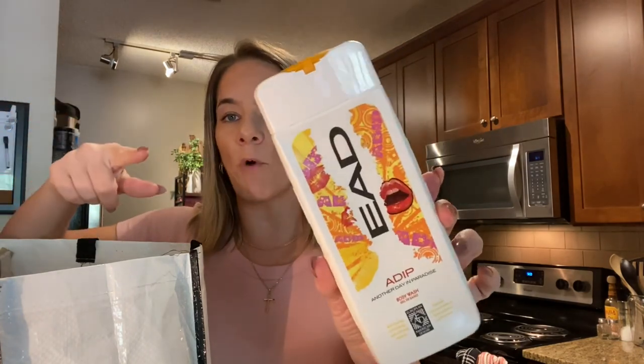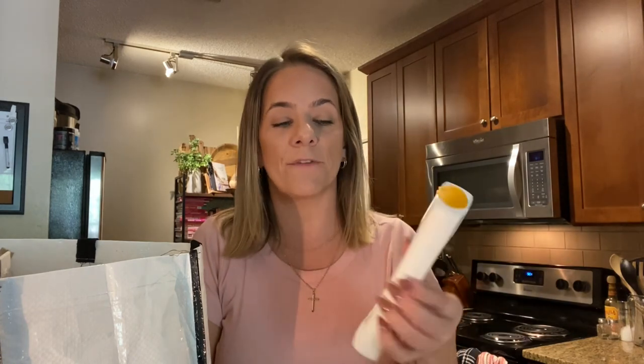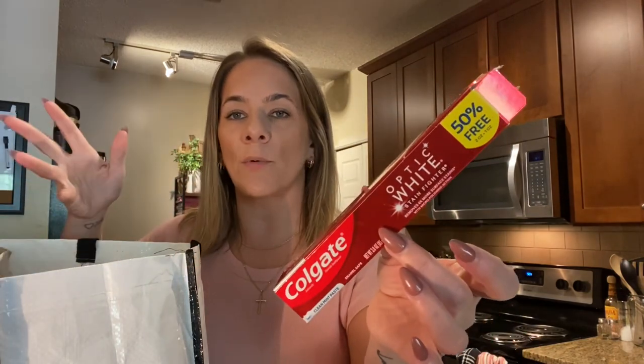We have body wash here. This was an EAD. Again, if this is too watery for you, use it as bubble baths. At the end of the day, that's what I do, because you don't really know sometimes in store until you get home to see if it suds up. But this brand actually set it up pretty good.